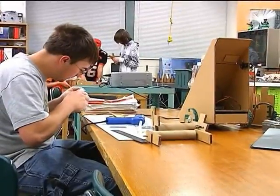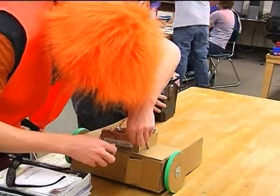That cardboard whale gave Bean the idea for an engineering project for his high-tech students.